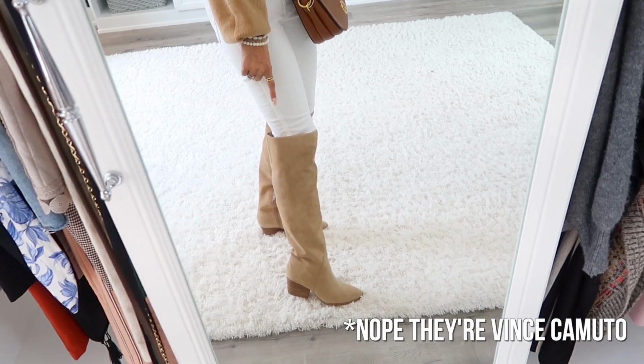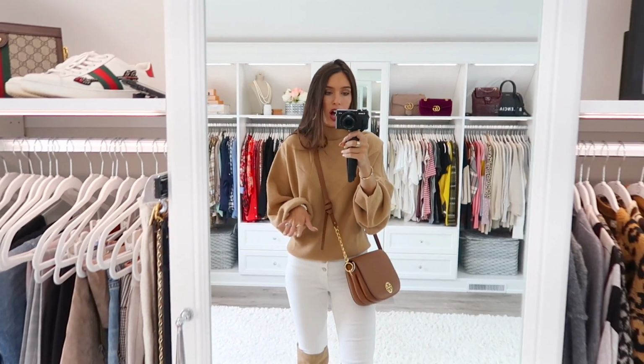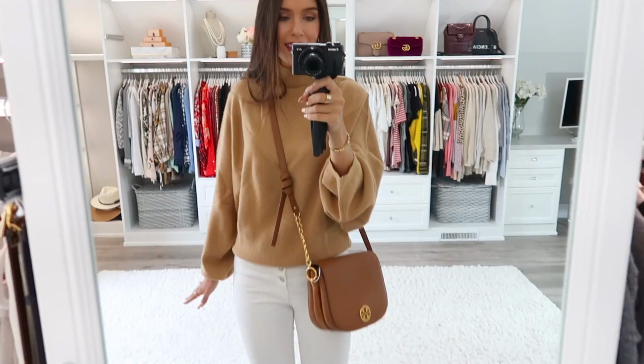So I think they're by Steve Madden. I can link them below. I love them, and the color is awesome. So yay, loving this so much.